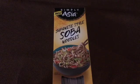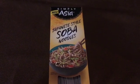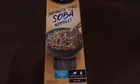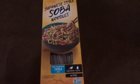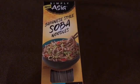Even though in a previous video I said I was going to simplify my Asian noodle collection in the pantry, I saw this here, Japanese style soba noodles, and I will say that Asian noodles are really good in stir fries, an alternative to rice. Also great in soup. This is $1.99.